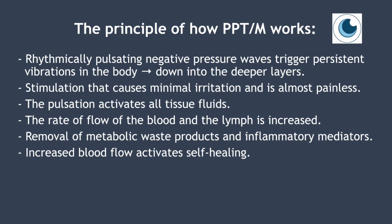So, the principles of how PPTM works in summary. The rhythmically pulsating negative pressure waves trigger persistent vibrations in the body, down into the deep layers. This results in stimulation that causes minimal irritation and is mostly painless. The pulsation activates all tissue fluids. The rate of flow of the blood and the lymph is increased, thereby facilitating the removal of metabolic waste products and inflammatory mediators. The increased blood flow activates self-healing and promotes the oxygen supply of the treated area. In the chart here, you can see the ideal vibration frequency of 3 Hz.